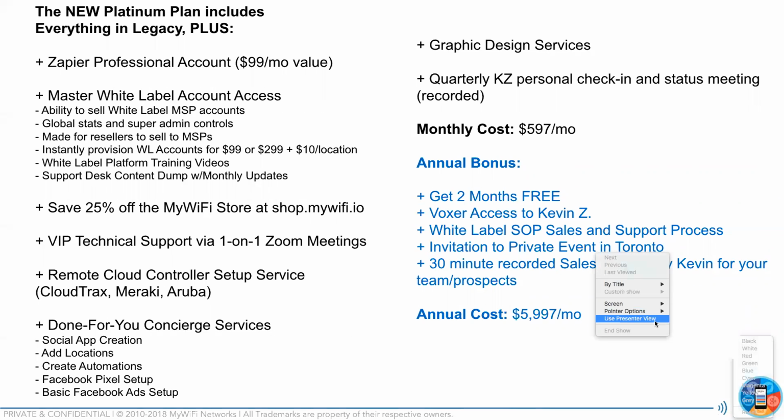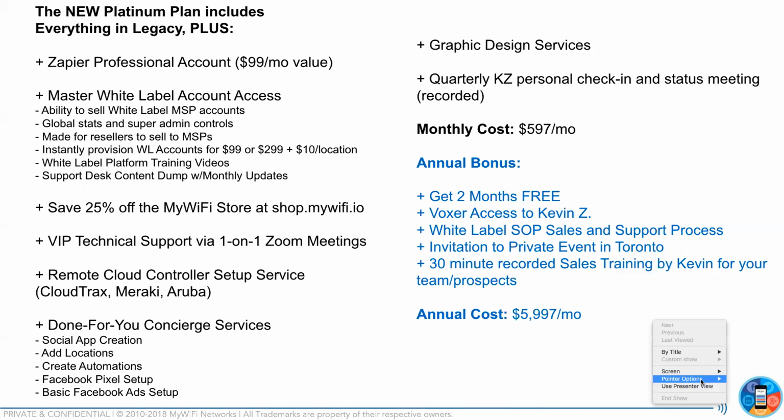And give me a sec. See if I can, anyways, I don't have this pointer showing up properly here. Anyways, here's what it includes.